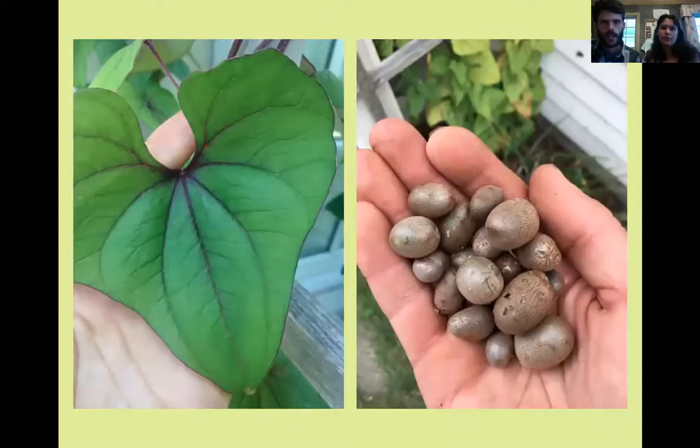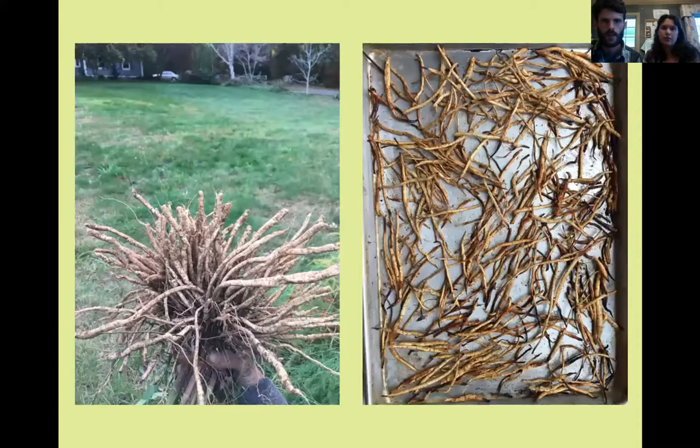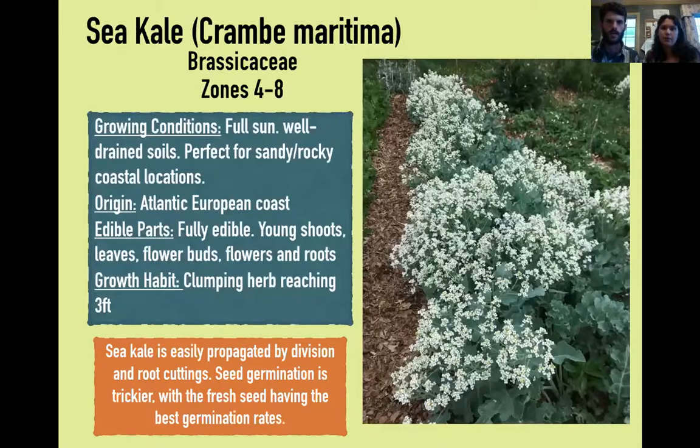There's another picture. Skirret. Clara is going to talk about skirret at the end, so we'll skip over that. There's a roasted skirret, kind of like skirret fries. It's basically a perennial parsnip. Sea kale is one of our absolute favorites. That's on the list for you.